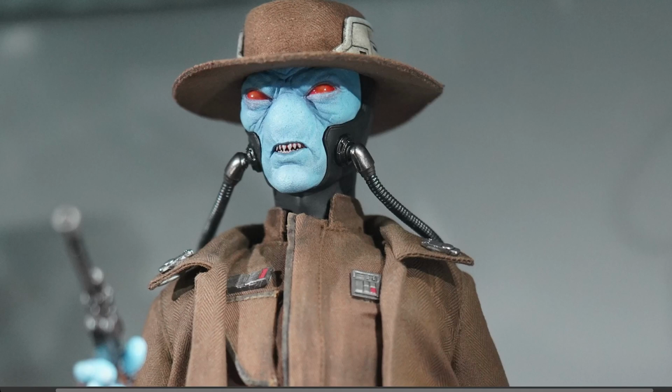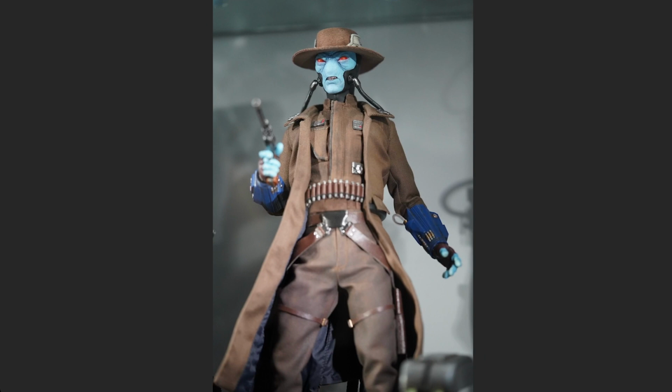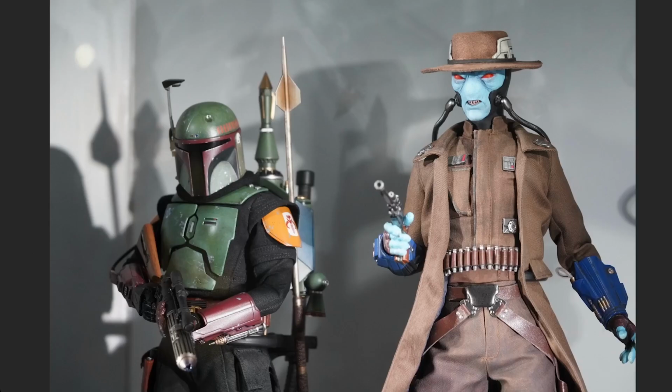But I do think the hat, even though this is representative of Book of Boba Fett, they give us some Clone Wars accessories in the middle of this. I would have liked them to have given us a Clone Wars inspired hat, like a giant brim, just a giant hat. I'll probably have to either 3D print one or get one custom made. But I think having that wide brim hat is just such an iconic look for Cad Bane that I think it's needed. Also, we need a toothpick. So we need that too. But I'm not complaining. I'm just saying this could take it up a notch.